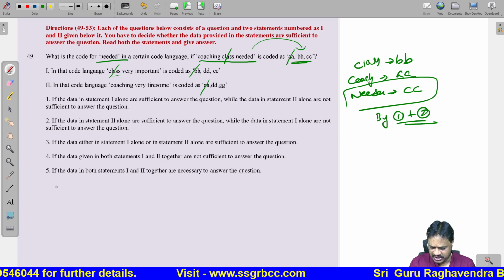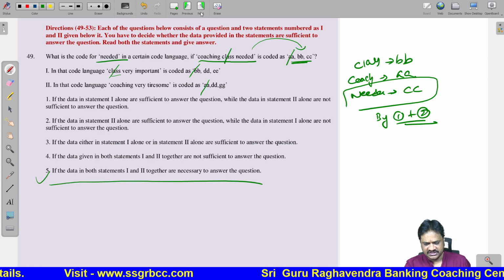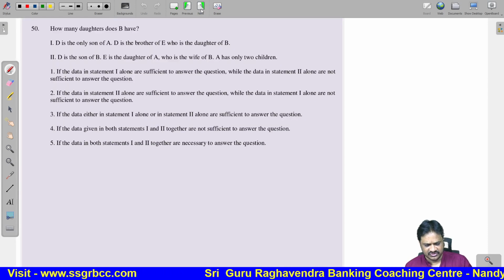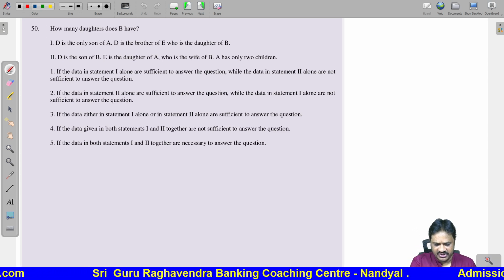So, both 1 and 2 are necessary to answer this particular question. Let us see the next question, the 50th question. How many daughters does B have? B is having how many daughters?